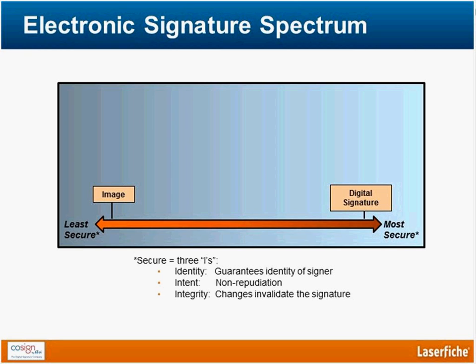So if we use this definition to identify a secure signature and we create a spectrum of electronic signature solutions, we can start looking at, first of all, the extremes here. We've all taken an image of our signature, and you can embed that into an email, you can embed that into a document.